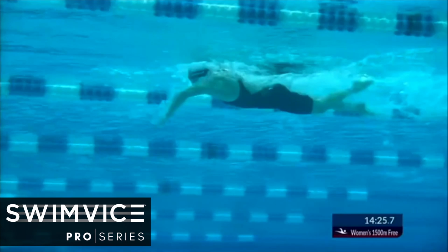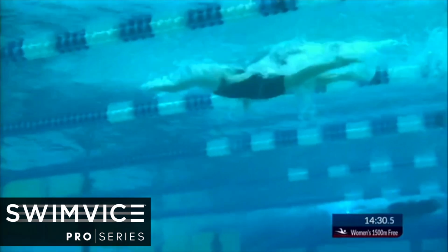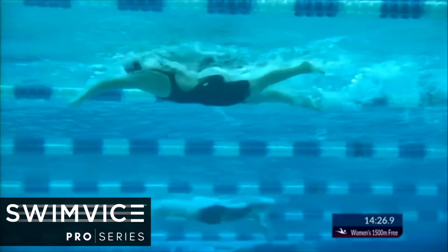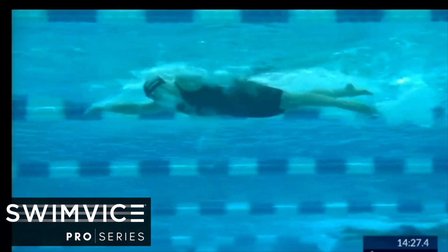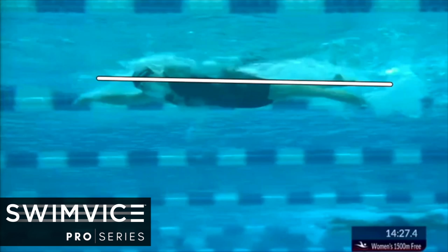Now here's the underwater view, and I just want to point out this is a 1500-meter event, which means she has to execute proper efficiency, maintain her stroke length without using too much energy but being powerful at the same time. Watch her body position and look at her kick. Look at that. She's not kicking very much, right? She is only kicking one kick per stroke, which is a 2-beat kick, and that is because this is a longer distance and you want to save your energy with the kick, which is different than a freestyle sprint, which you'll see in another Pro Series video.